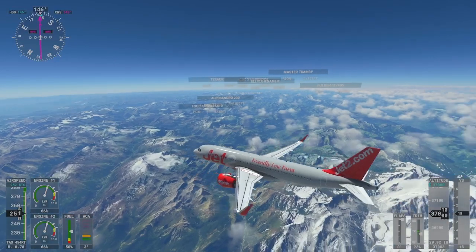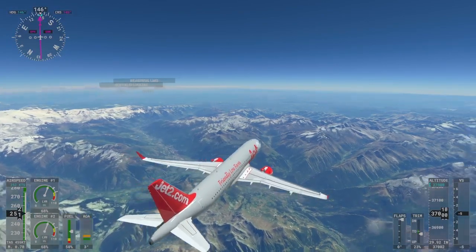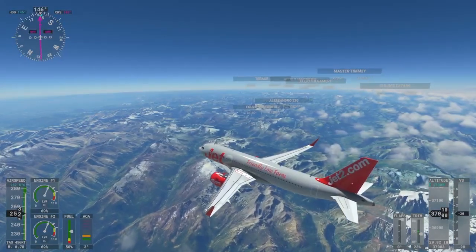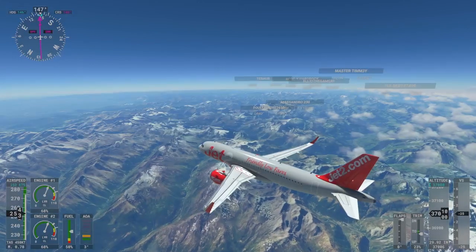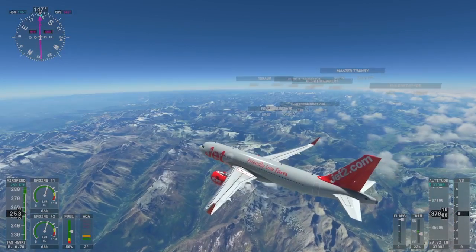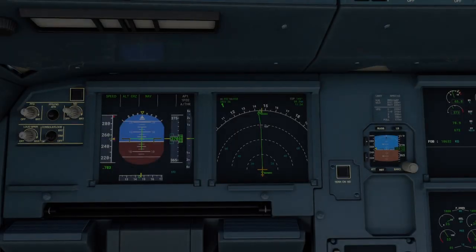We might have to wait till we pass. We'll actually wait till we've finished flying over the mountains, because I don't want to descend now, as we will just go into the mountains basically. So we'll wait till we've finished passing over the mountains, and then we'll ask for a descent. We've gone past the descent waypoint, but we'll wait for us to finish over the mountains.